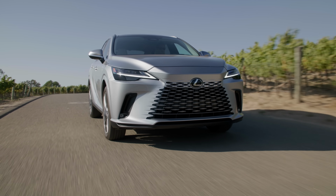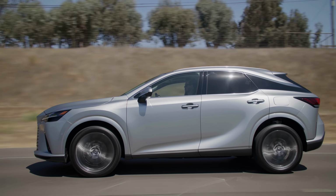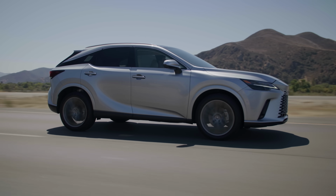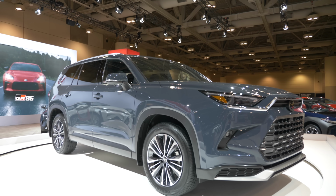And you also have to remember the RX had an available third row. Although small, it no longer has a third row, so now it's even closer to the NX. So it is going to be replaced, though. I mean, they're not making an RXL. No. They're going to have an all-new vehicle. Think of the Grand Highlander from Toyota into a Lexus. I think that's what's coming.